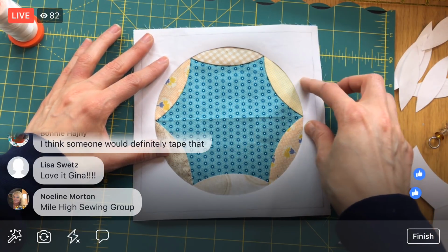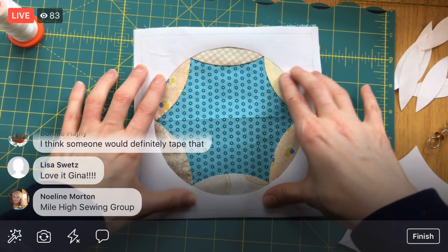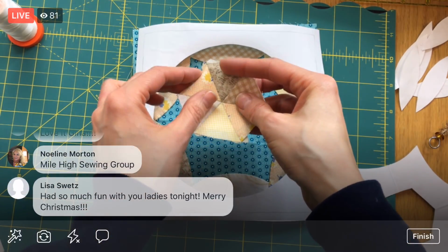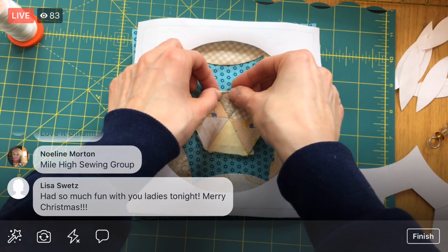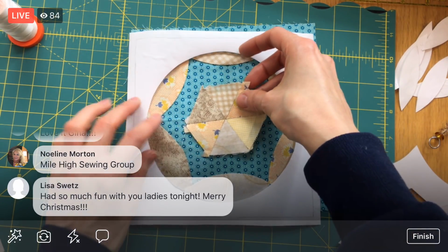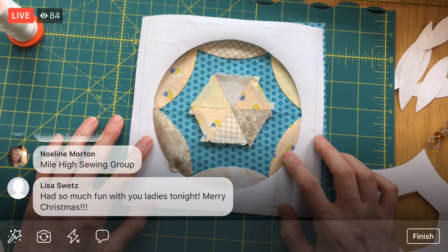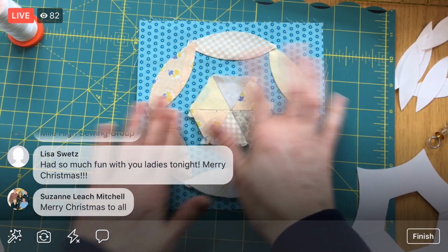Let's rotate a little bit. So just like that. It'll be white, then all our petals, then this blue, and then we'll cut a hole in here, a hexagon-shaped hole, and then this guy will go in the middle. But imagine that all these edges are tucked under, so it'll be smaller. I think it'll look like this. So we're getting there, you guys. We're getting pieces stitched down. I wasn't sure I was going to finish that tonight, so that's awesome.